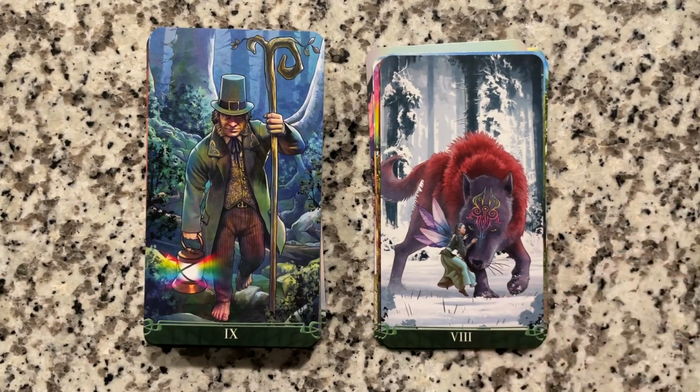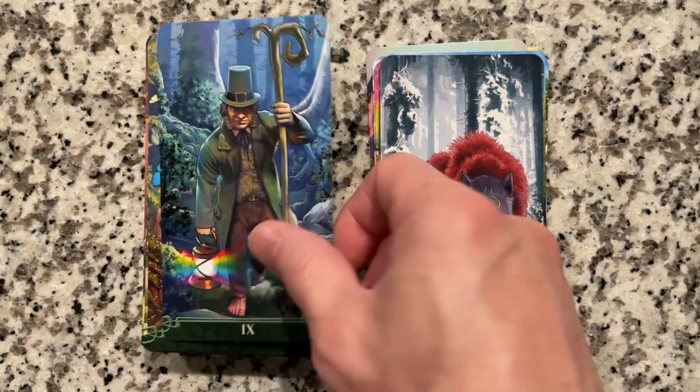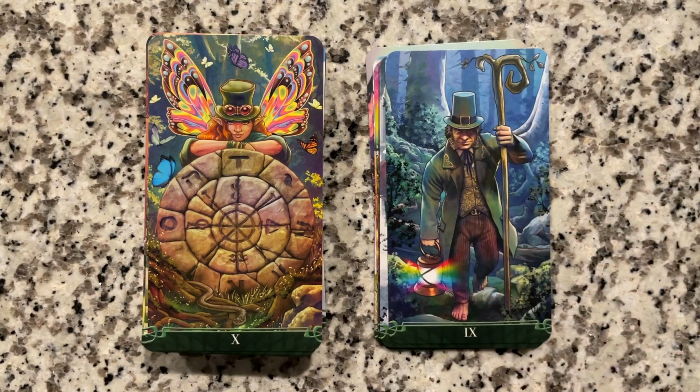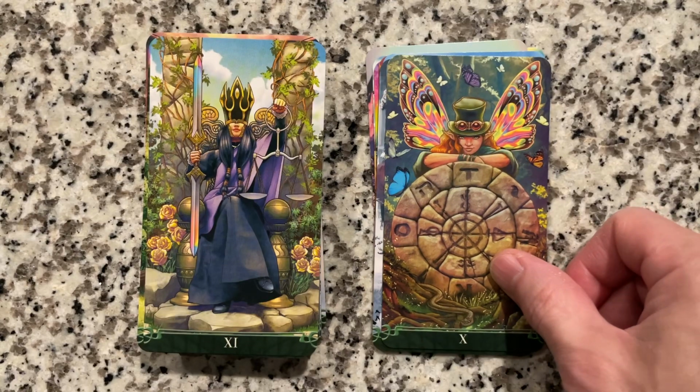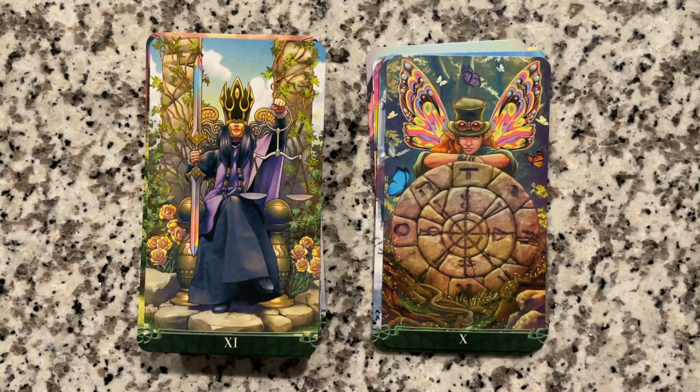There we go. Okay, Hermit action. Hermit looks kind of unusual. And the Wheel. I like the wheel being a rock. That's kind of cool, because the wheel may be indeed a wheel. Yeah, not as good as the Gregory Scott Tarot, in my opinion. It's sort of, I don't know, it's interesting. Let's keep looking through it though.